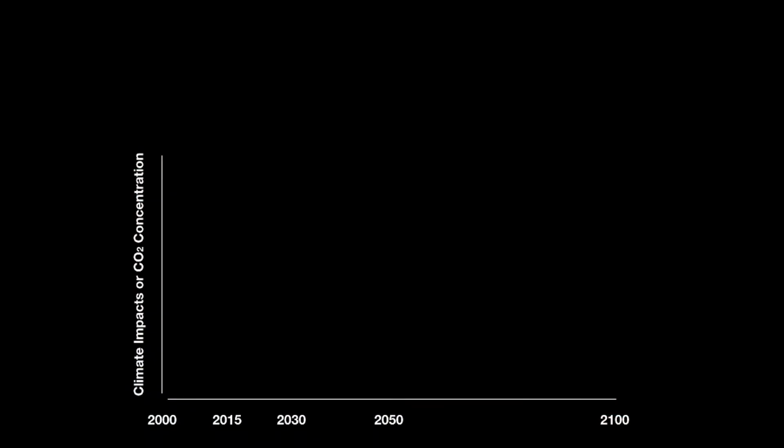So here we can see, in a simplified way, the historical emissions of greenhouse gases and how greenhouse gases are accumulating in the atmosphere.